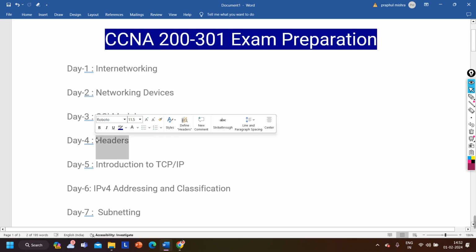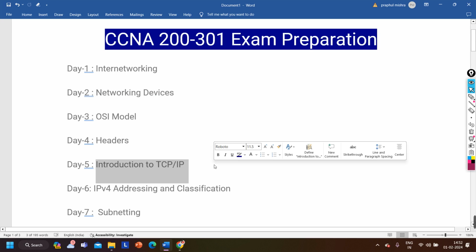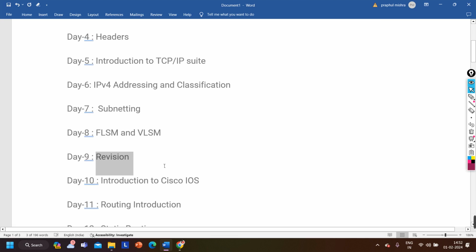Then the OSI model and headers, like the IP header, TCP header, UDP header, and Ethernet header. In the OSI model, all layers and protocols. Then an introduction to the TCP/IP protocol suite. Then IPv4 addressing and classification, then subnetting, FLSM, VLSM, then we have one day for revision, right?